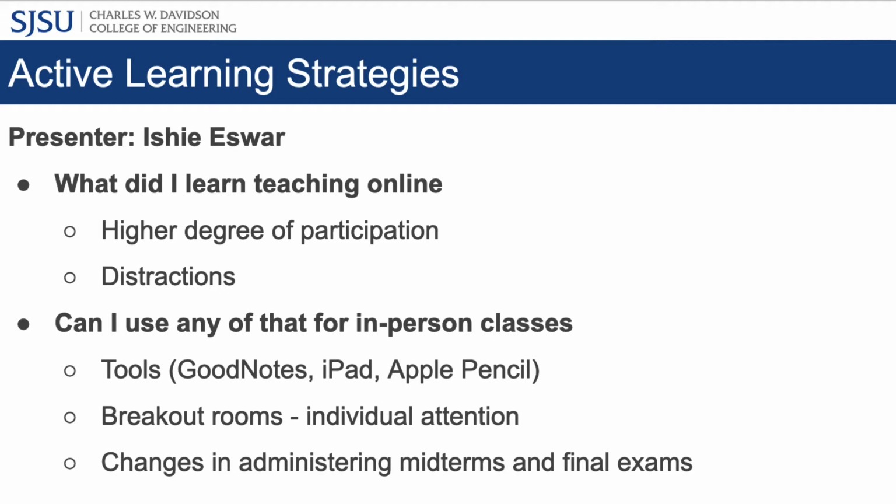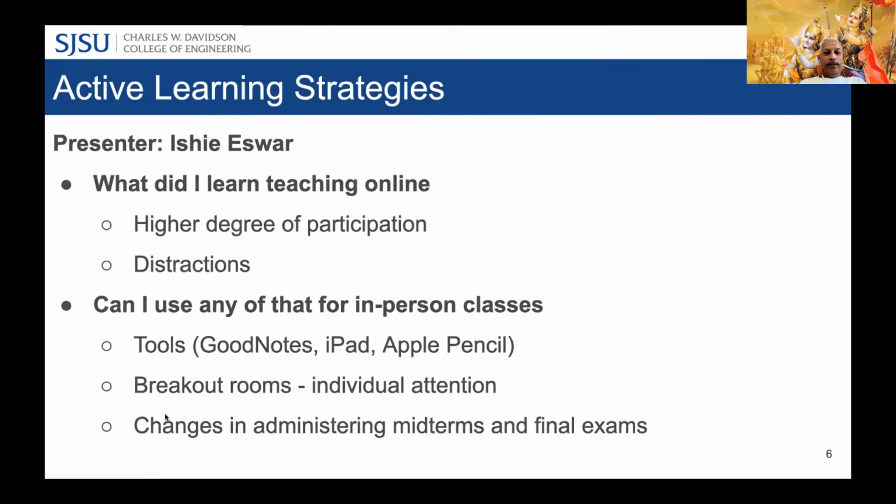Probably because it was easy to be logged in and multitask by having lunch or dinner or whatever students were doing at the same time, be in the class. It was very useful. The second thing was students seemed to be participating a lot more in discussions.